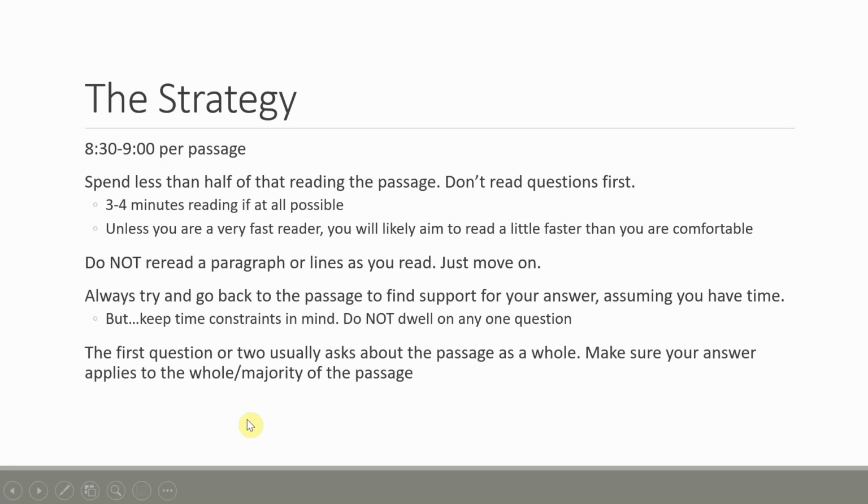The first question or two for each passage is often going to ask about the whole passage as a whole, so just make sure that your answer for them is going to apply to the majority of the passage, not just one small part of it. That's a common trap answer they're going to like to do.